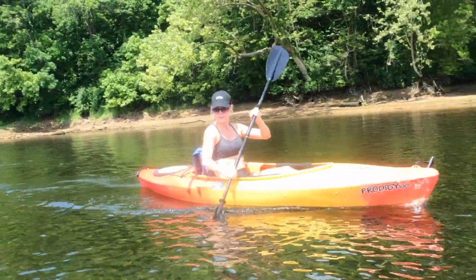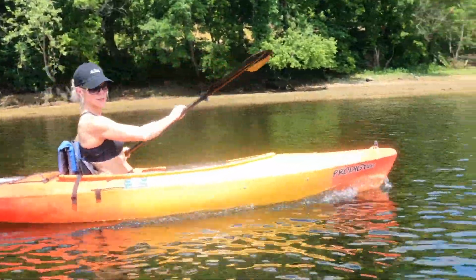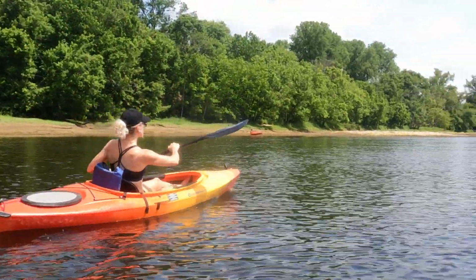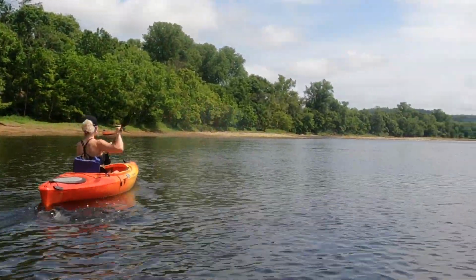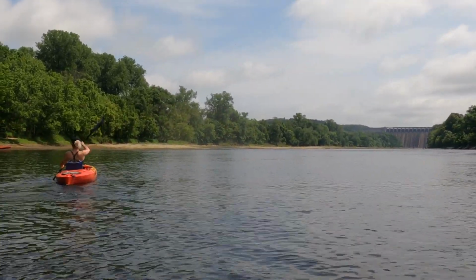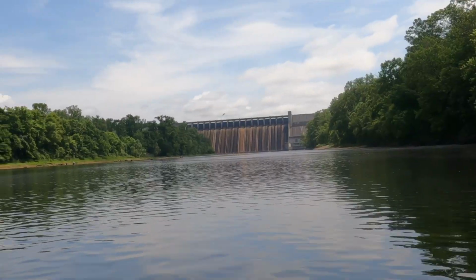You have a place to do it. Keep going. I'll get the picture of the dam as you go. Woo! Some serious paddling up the White River. The dam's not open, so at least we don't have a lot of water rising, but it's a serious paddle going upstream.